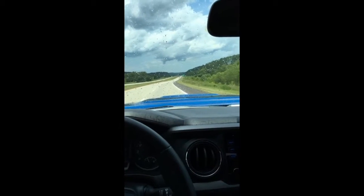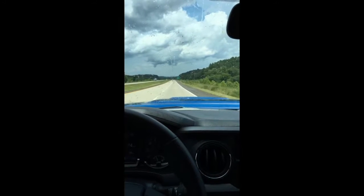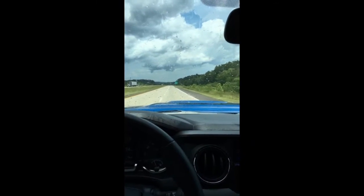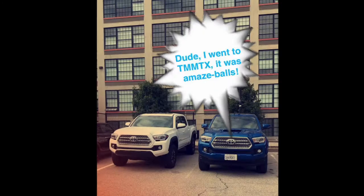And finally making it closer to Missouri. Actually, as I'm coming in from the Arkansas state line, here's the Missouri welcomes you. And a little later, actually made it home to St. Louis.